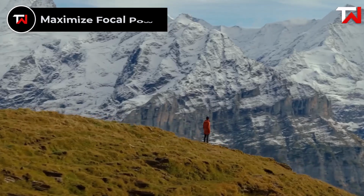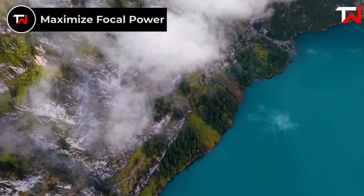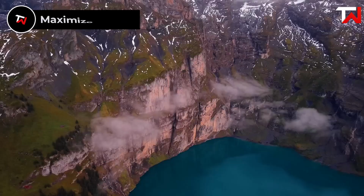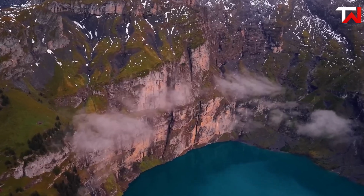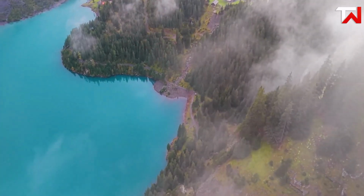Maximize focal power. With its dual camera system, the Air 3S allows you to focus on details and maximize focal power. Whether you're shooting up close or at a distance, the cameras work together to provide optimal detail, making it perfect for capturing intricate textures, architectural details, or far-off landscapes.